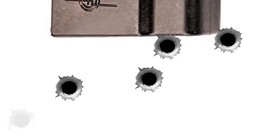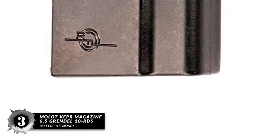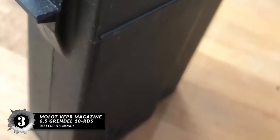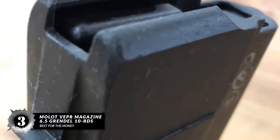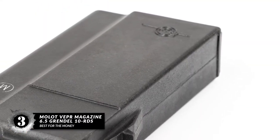Next, we have best for the money, Molot Vepper Magazine 6.5 Grendel 10 rounds. According to one user, he was able to load this by hand quickly, and it didn't feel like it would take forever. He said even when it was fully loaded, it didn't feel heavy. The feeding was smooth and reliable, thus making it free from any jams, even through 100 rounds.